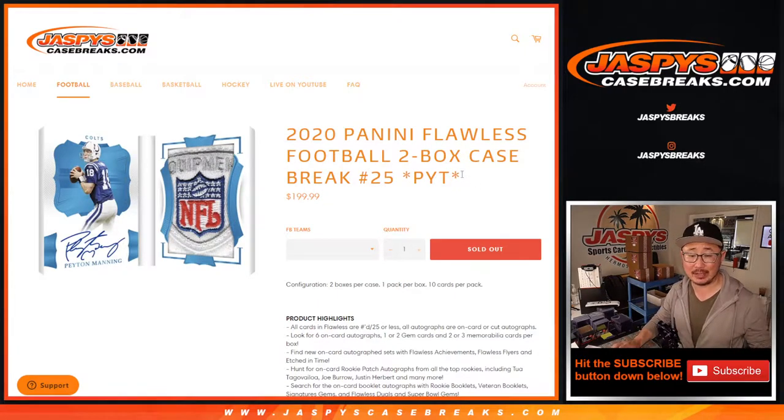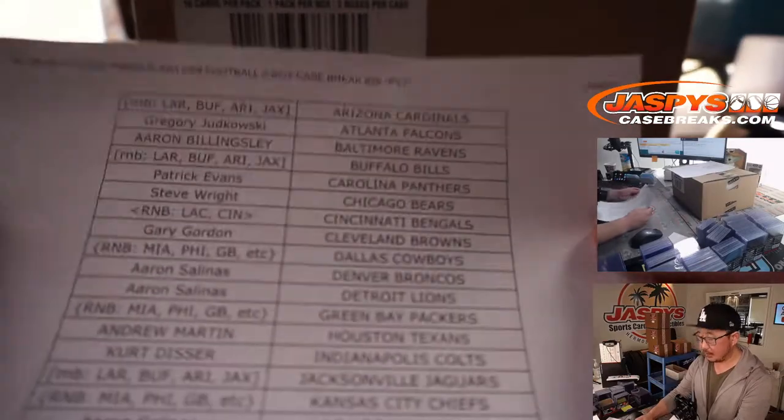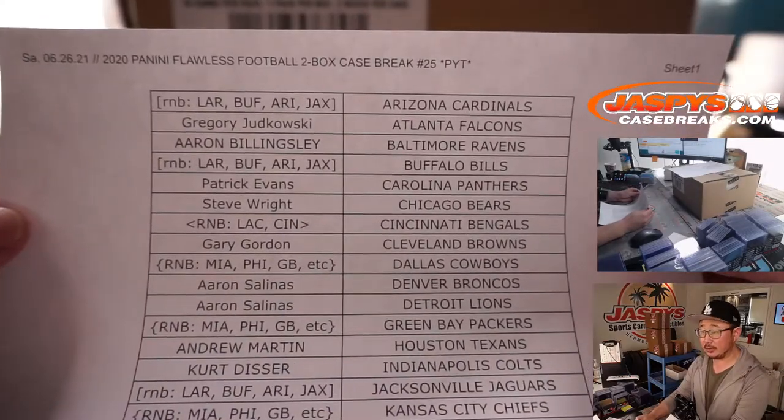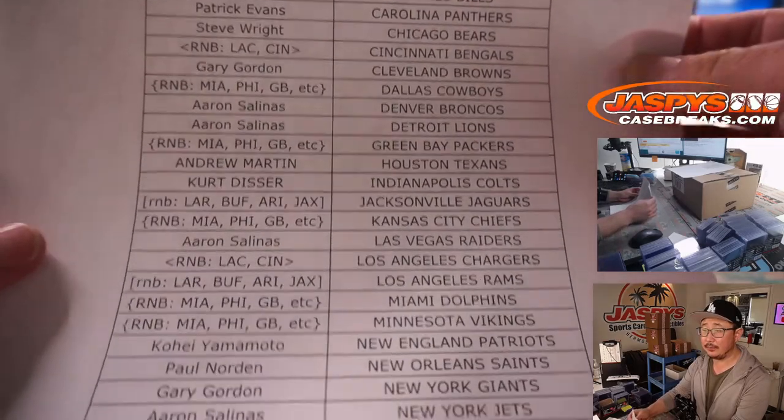Pick your team number 25. We're doing both briefcases. Should be a good one. Big thanks to all these folks here for getting in on the action. Thanks to everybody for buying their teams straight up.